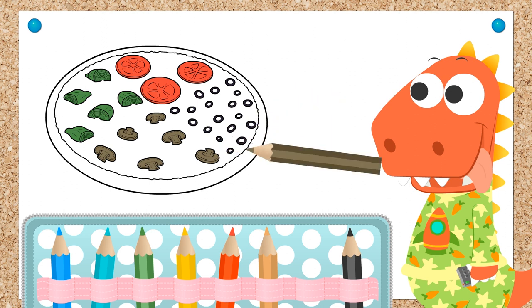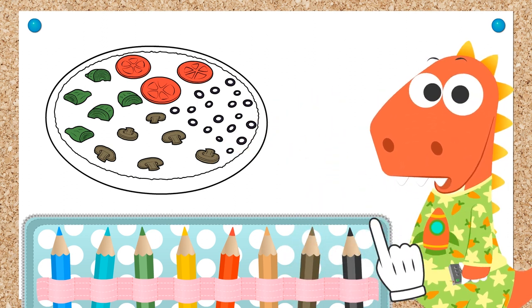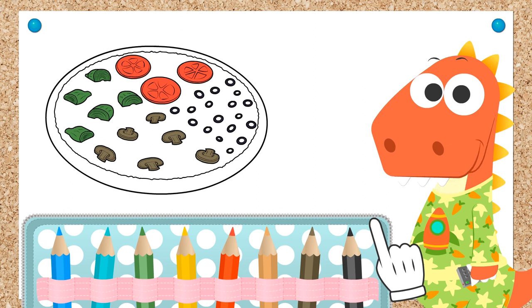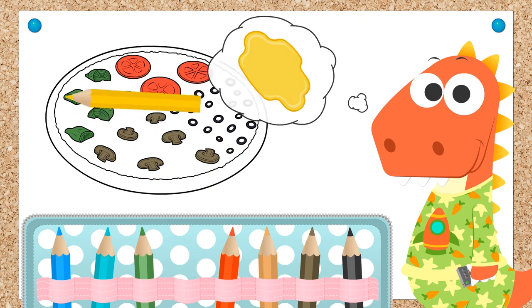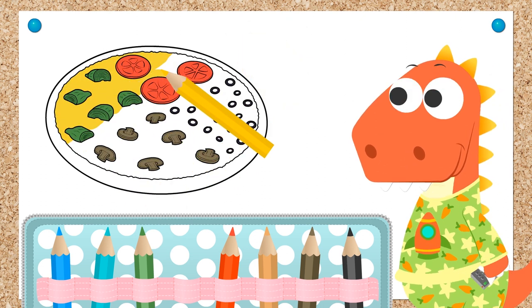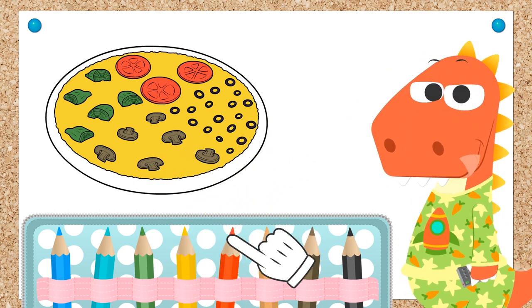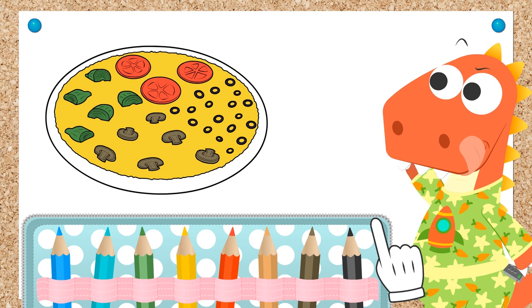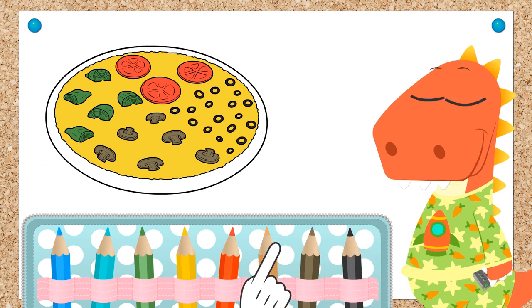And we have all of our ingredients. Wait, not so fast. We still need cheese. What color is it? Well done, Eddie. Cheese is yellow. Now we just have to color in the crust. Yeah, that's kinda hard. Let's color it in brown, just like baked bread.